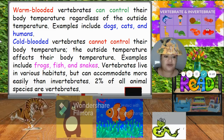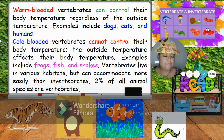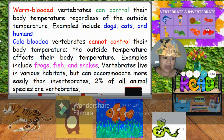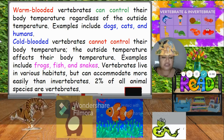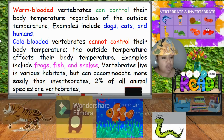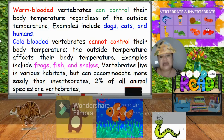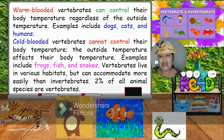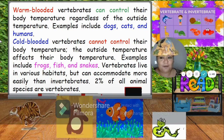Under vertebrates, there are warm-blooded and cold-blooded animals. Warm-blooded animals can control our body temperature regardless of the temperature that's outside. For example, these include dogs, cats, and us humans. And as you can see on the screen, I have a Bengal tiger that's running and a dancing bear.